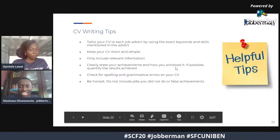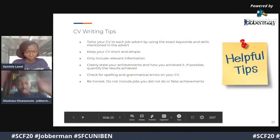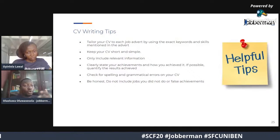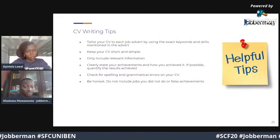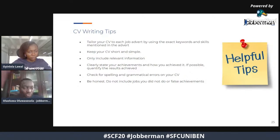So I don't know if there are any questions, but I'll say that's the core of it. So now for cover letters, I'll just give a little brief into what cover letters are about. I don't know if Oyinola wants to start. You can start off that session on cover letters. Generally, what are cover letters about, and why do people need cover letters? You can start with that, then we go into how they can write one.